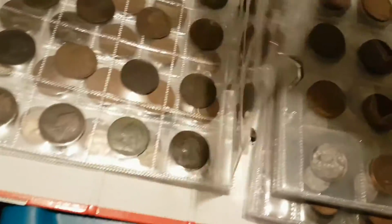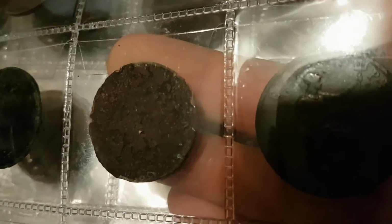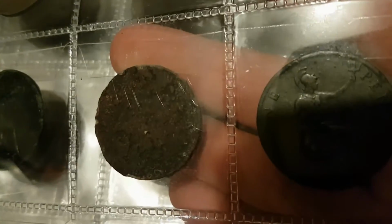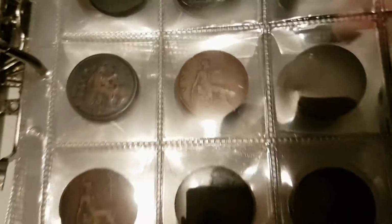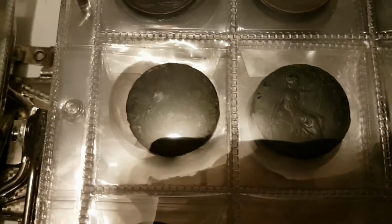Going back to that coin list, 1900 penny here. It's literally copper cancered to the max. I found that up at a seawall in Wollongong. Also, I found a 1906 Edward penny. I found a few Edward pennies around a few different places.